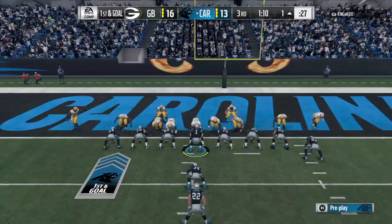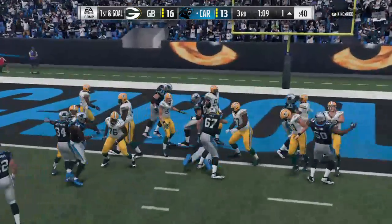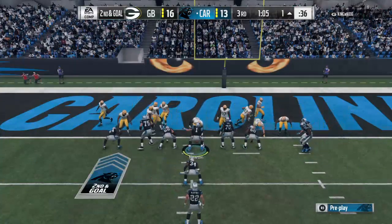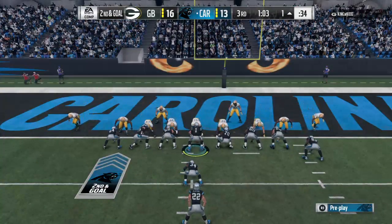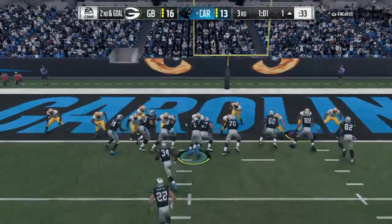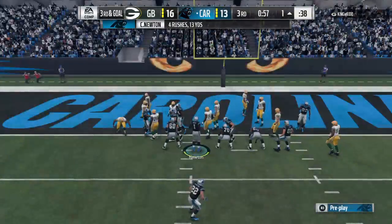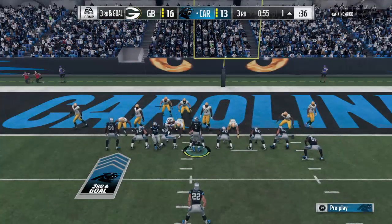They come out with 1 back and 3 tight ends. And running room scarce here. He's going to be stopped in his tracks at the line of scrimmage. No gain there as he kept it himself at 2nd down. And Newton's going to keep it. Officially no gain on the sneak. Kind of a wasted play there, and now it's 3rd down.